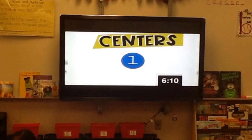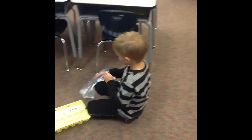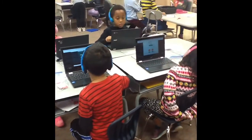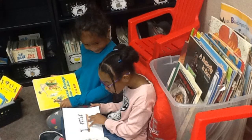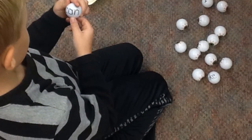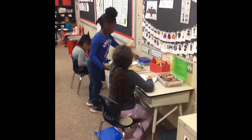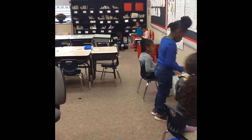So I teach first grade, and for our independent literacy work time, I use Centers, and it's kind of a modified Daily 5. We do a writing center, an independent reading center. We do a center, and in my class at this time we're still working on letters and sounds, and then we do a word work center as well. And while the kids are working, I am able to pull reading groups.